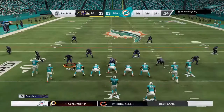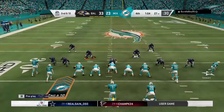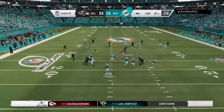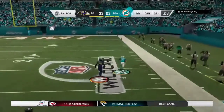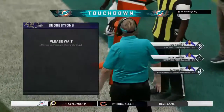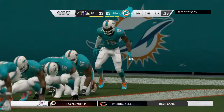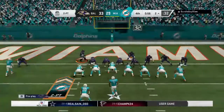2nd and 10 now from the 27. Second and 10. He's going to let it fly. And that's caught inside the 30. And he takes this one into the end zone, and all of a sudden, here in the final minute, things get a little bit tighter. So now a big play here as the Dolphins will go for the 2.